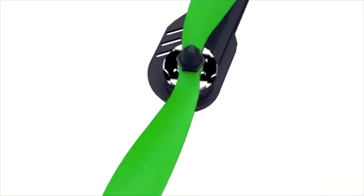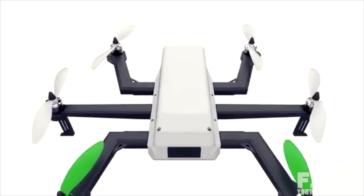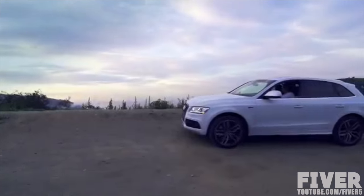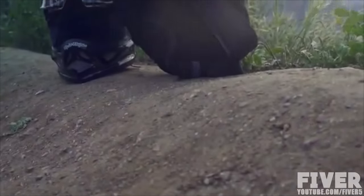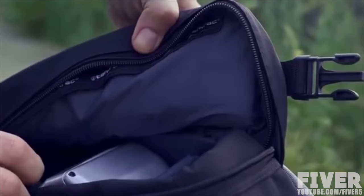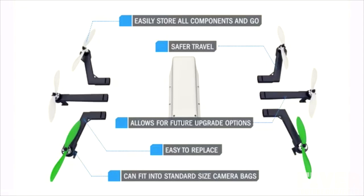SIMI is the first networked camera drone you control seamlessly from a single mobile app. SIMI's 1080p HD camera is housed inside of SIMI, extending down from the flyer at takeoff and retracting when it lands. SIMI is a lightweight, compact, and portable drone. You can take it anywhere in a traditional camera bag. SIMI's legs detach easily for travel and storage, part replacement, and for future component upgrades.